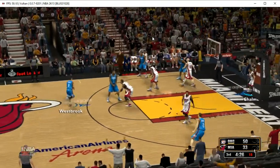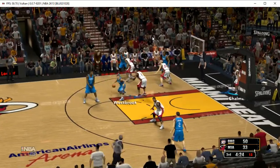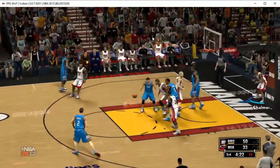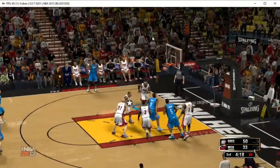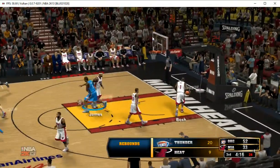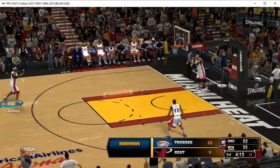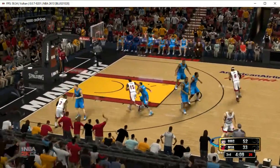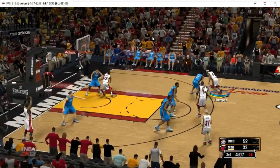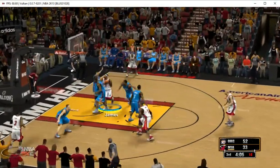Westbrook with it. 8 points for him. And it's blocked by Bosh. Westbrook kicks to Sefolosha. Here's Perkins, lets it go from the baseline and nails it. Perkins has 6 points. And they have a huge advantage on the boards. Well, it's been one-sided so far, both on the rebounding side and the scoreboard.